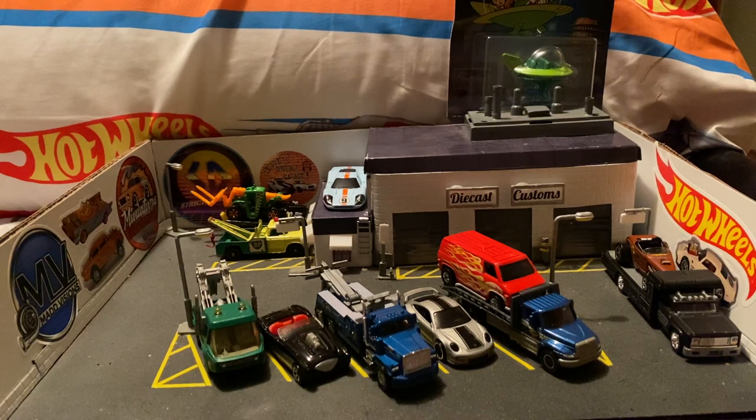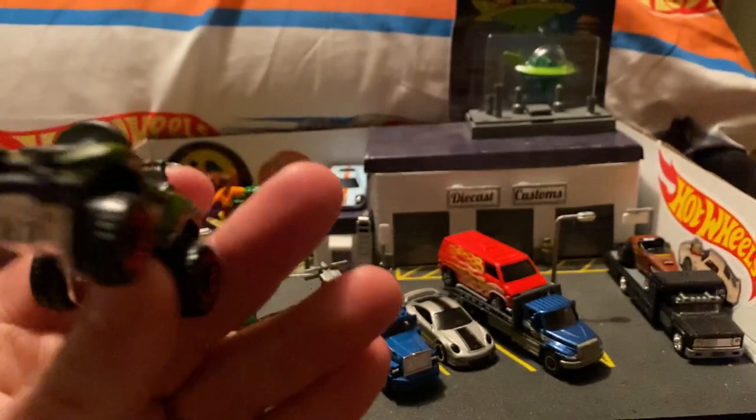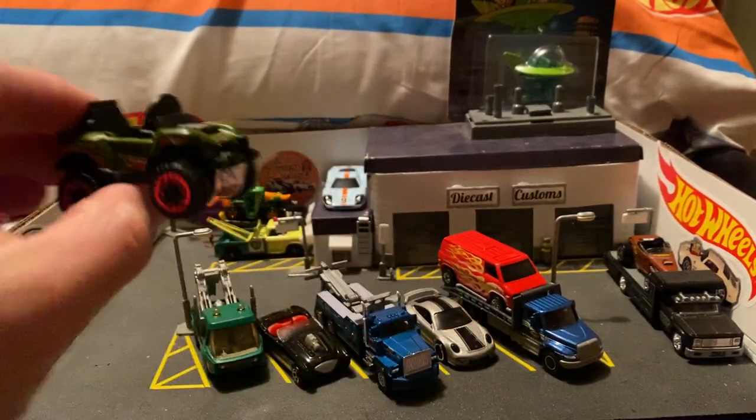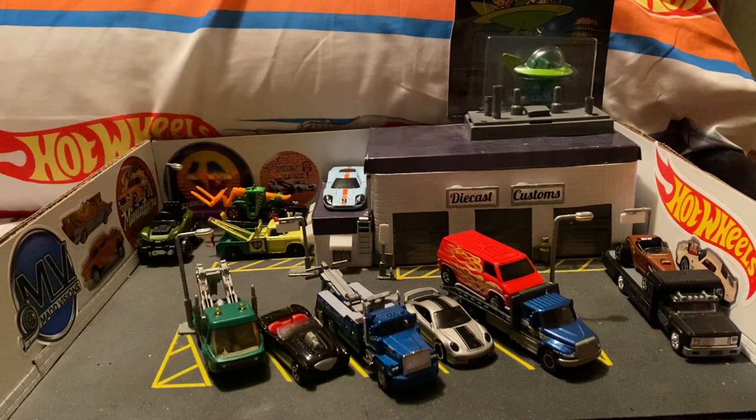Let's see here. I've never seen this one before. I've seen it. I just don't know what it's called. Bogzilla. That's a cool little buggy. It's like a Power Wheels on steroids. That's cool. Thank you, Chris, for all this stuff. You didn't have to do all this extra, but I do appreciate it. No matter what, I appreciate it. So thank you so much.